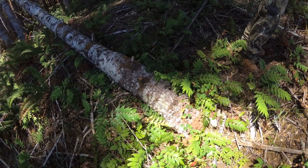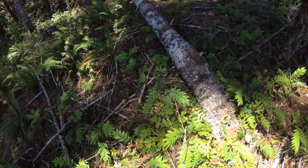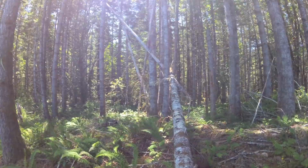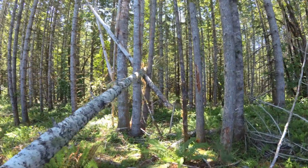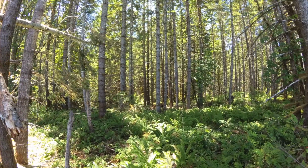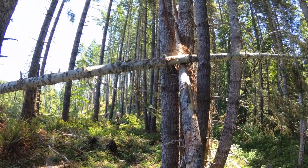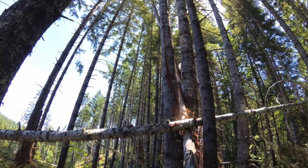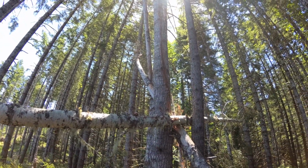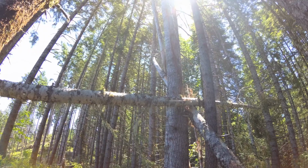So yeah, this obviously came after that one. That bend is interesting. See the way that this one is bent and wedged. Not sure how that were to happen naturally, anyway.